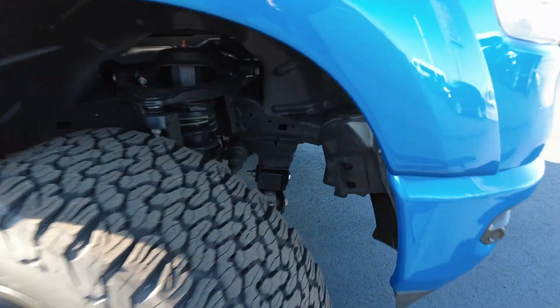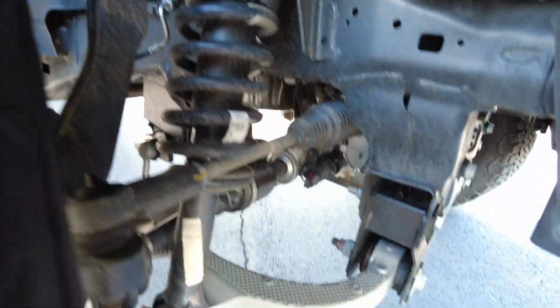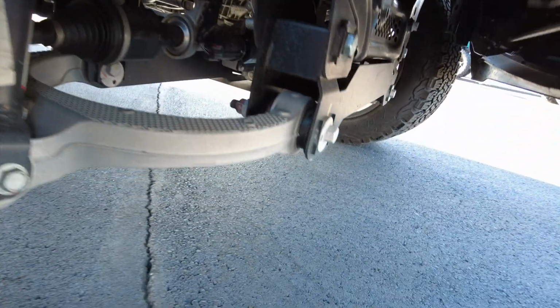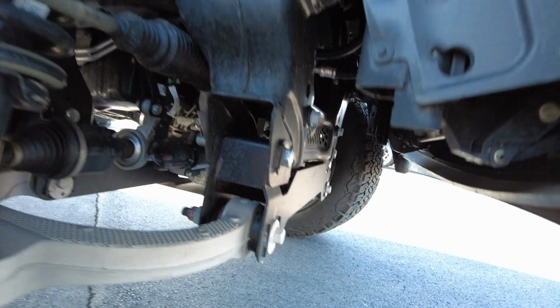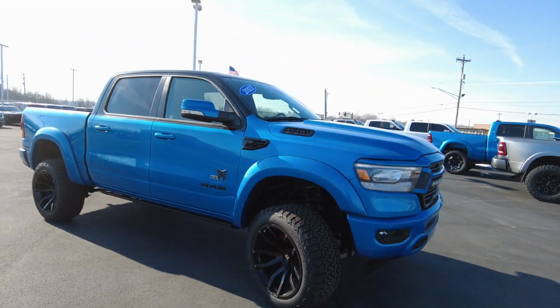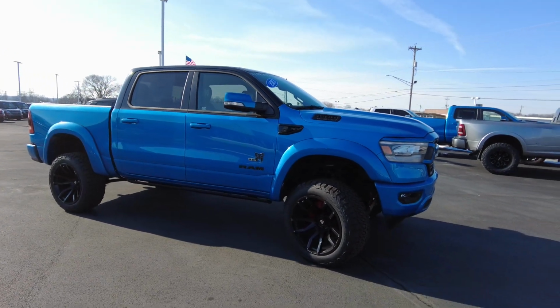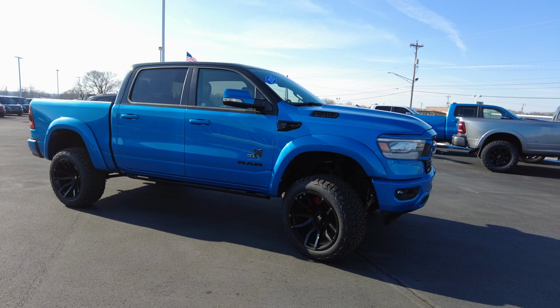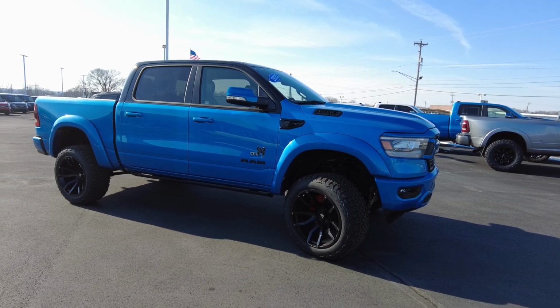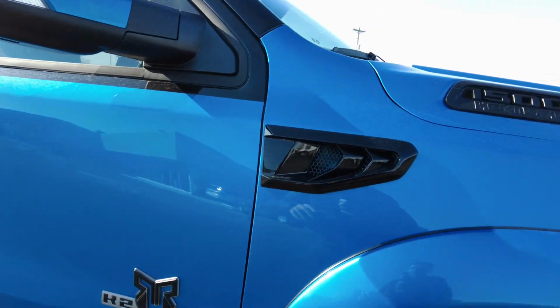So as we get in here, we've got upgraded suspension in here. Everything is professionally done, and everything is backed by a 3-year, 36,000-mile warranty from Rocky Ridge. Now, we get the question often, does this void the Ram warranty? It doesn't. Rocky Ridge has partnered with Ram for quite a few years, and this has allowed them to upfit these vehicles that complement the factory warranty and do not void it.